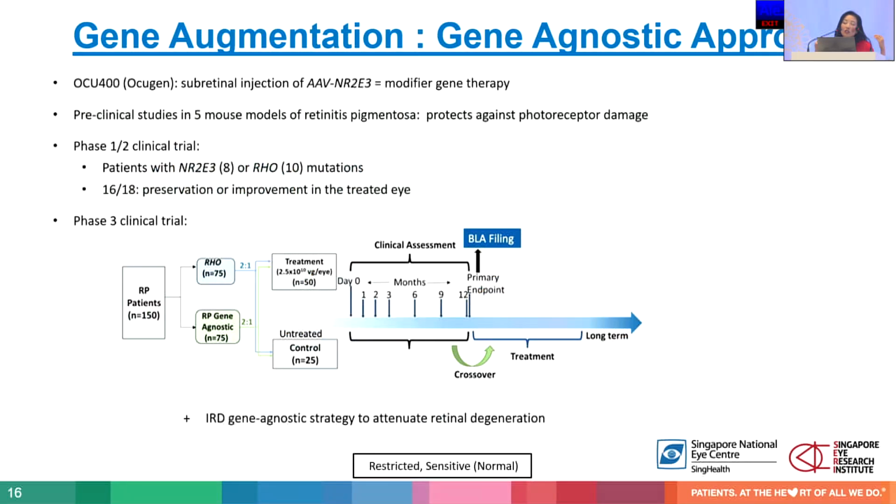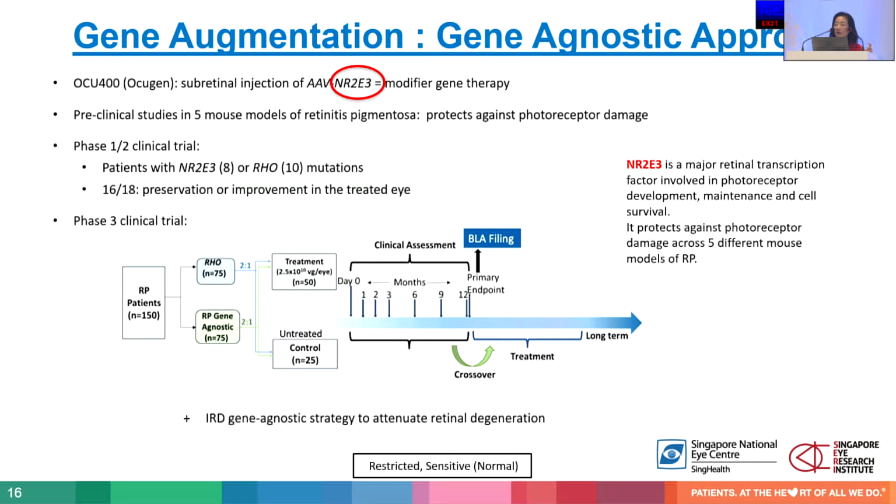So Luxturna, which I talked about, is very specific. RPE65, we just treat that mutation. How about a gene agnostic approach? Okay, so that means it doesn't matter what the gene is. So Ocugen, the company, has come up with this product called OCU400, and this is an injection of an adeno-associated virus carrying the NR2E3. Now, what is NR2E3? It is a major retinal transcription factor involved in photoreceptor development. So by injecting it, it protects against photoreceptor damage.